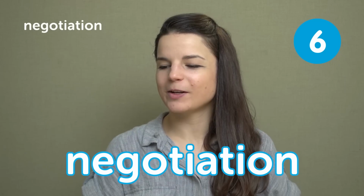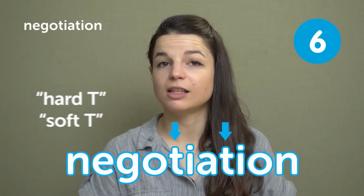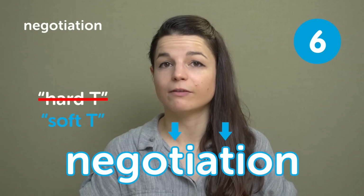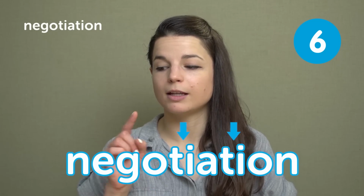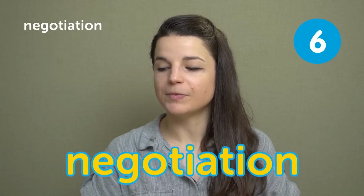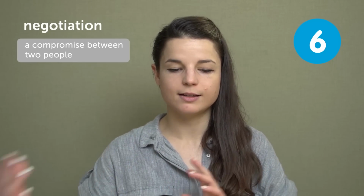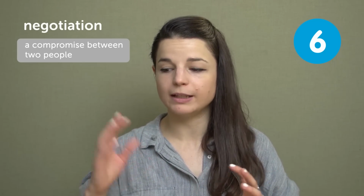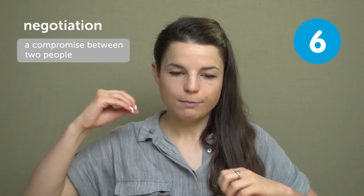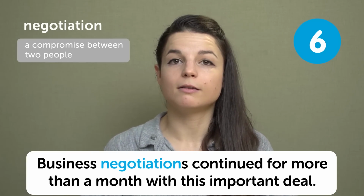Negotiation. The next word is negotiation. There are two T's in this, but neither T is a hard T. They're both very soft, that sh sound, because they're followed by the I and another vowel, the shea, a negotiation. Negotiation refers to a compromise between two people. You're trying to make a decision and you negotiate. In this case, that's the noun form, negotiation. Business negotiations continued for more than a month with this important deal.